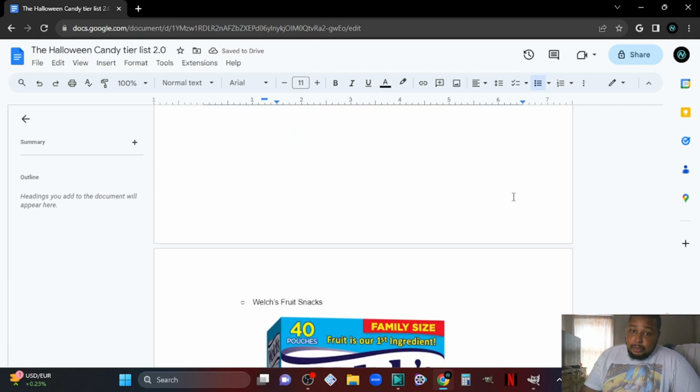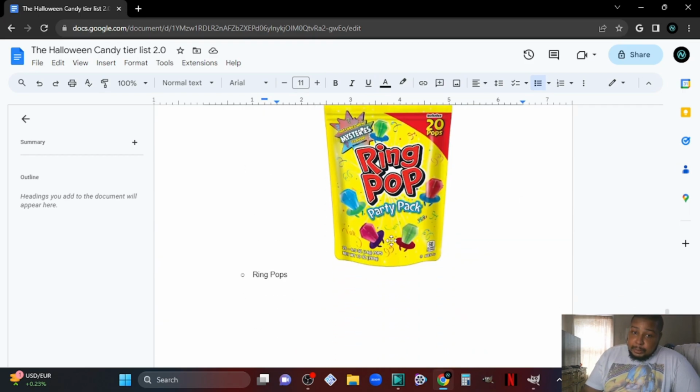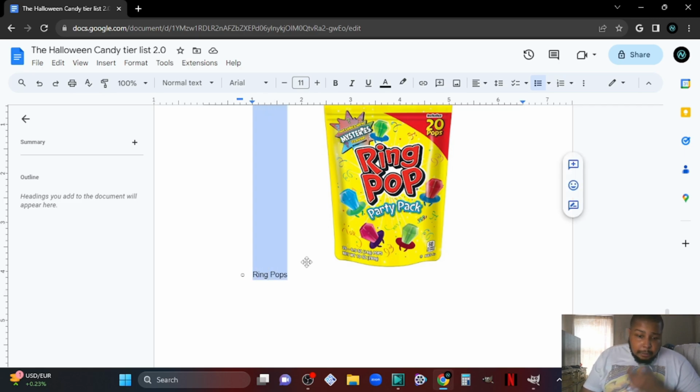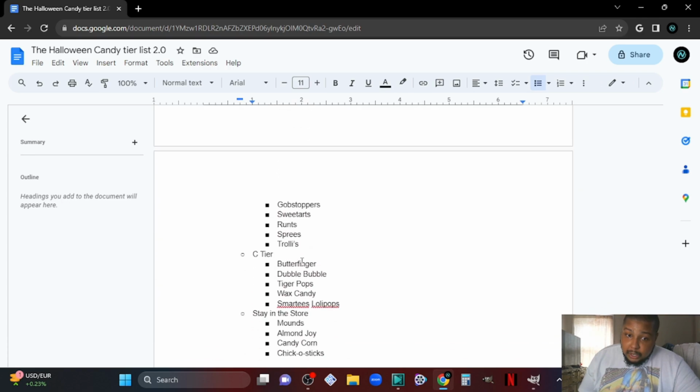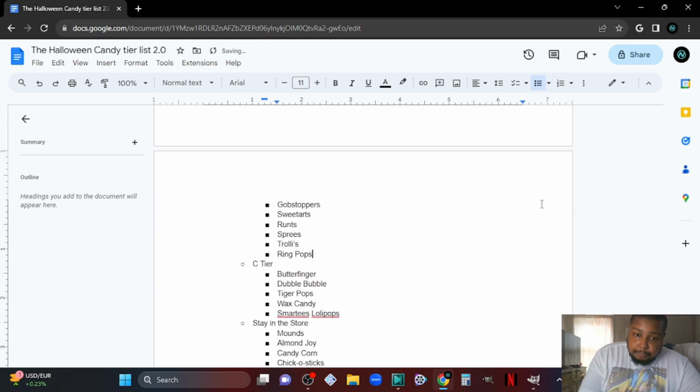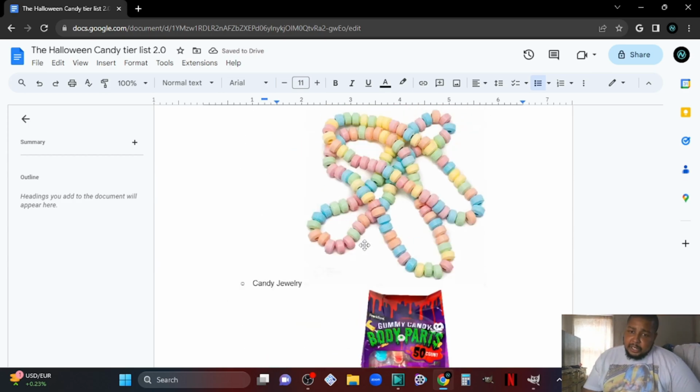Then next up is going to be the Ring Pops. I do really like Ring Pops. They're pretty tasty. Plus, you get a nice little bit of jewelry. Didn't someone once propose to their girlfriend with a Ring Pop? Not sure. Let me know if there's any validity to that statement at all. But Ring Pops, I'll still put them in B. Sometimes the crunch was a little weird, at least for me. But yeah, it's going to go in B.